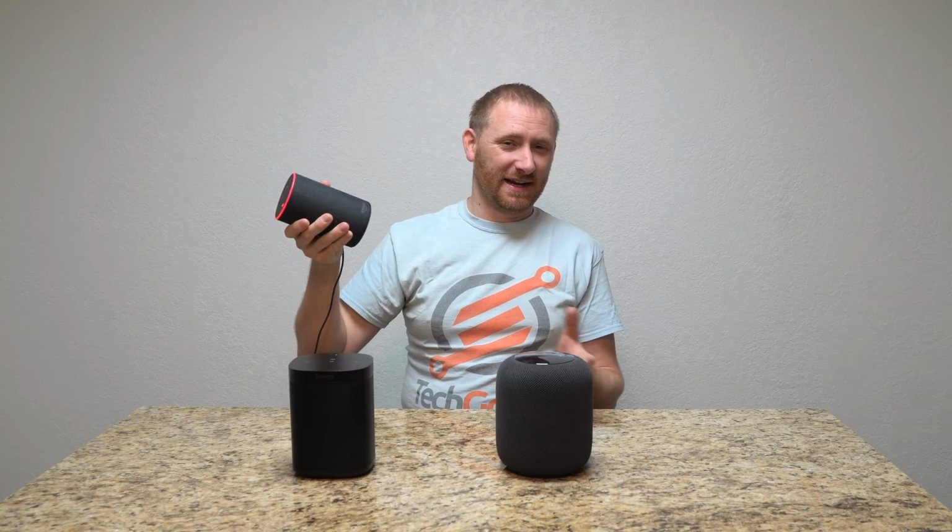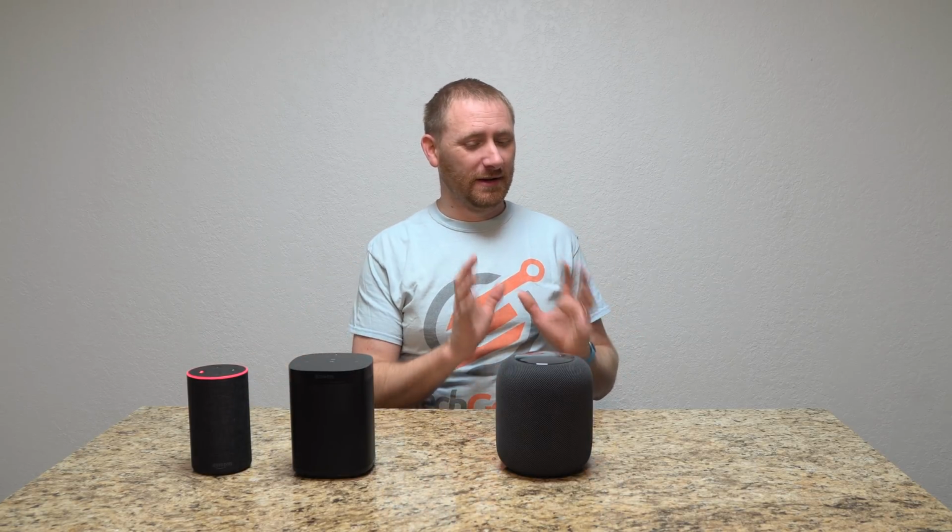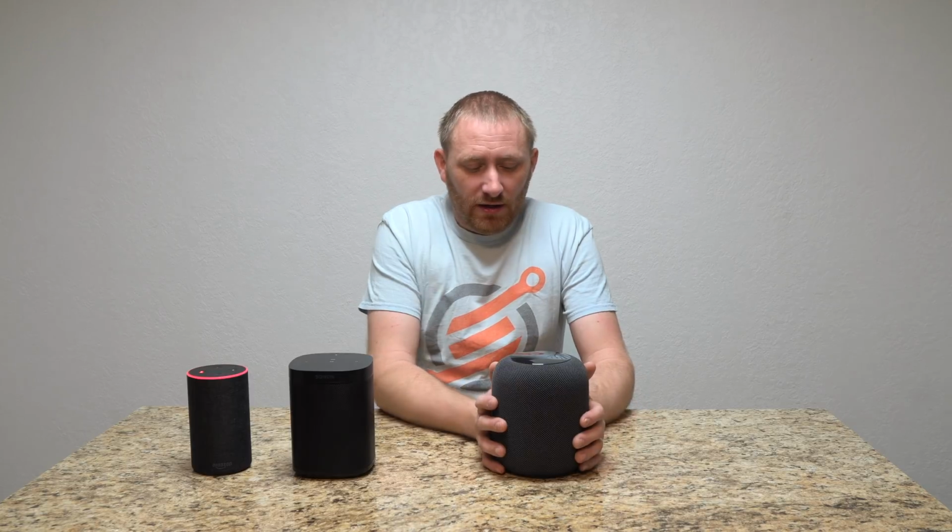Which, to be honest, this does a similar thing, but is it as private as having your actual iMessage capability from your phone? It's not quite there for security wise yet. But knowing Apple, that's coming.